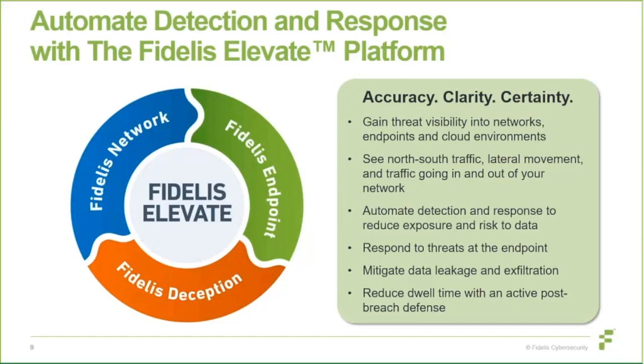Fidelis Elevate basically consists of 3 modules or 3 products: Fidelis Network, Fidelis Endpoint, and Fidelis Deception. All of these 3 have been created and provide features in the areas of visibility, detection, and response with a strong automation capability that helps your teams become more effective and efficient to prevent breaches and prevent data loss.